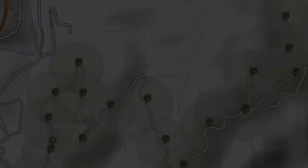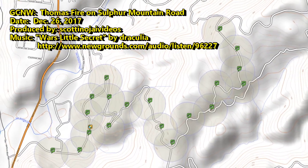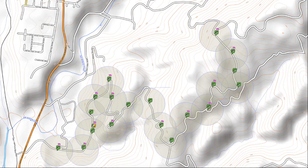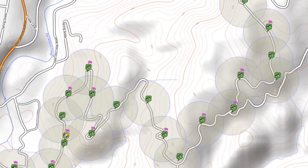No fire here. Nope. I hiked about 3 miles up Sulphur Mountain Road looking for geocaches that did and didn't survive the fire. As I walk back, let me show you some of them. I think you'll find it interesting, so come join me.